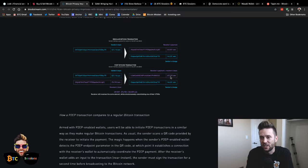And what happens is that the receiver's payment and the receiver's input go together. So the merchant put in some money and the merchant receives some money, and that gets aggregated into a single UTXO back out. So all of that gets combined and the change still goes back to the original person. But in there, you'll notice there's no indication of what the actual transaction was for. You can see the original transaction, the merchant got 362,000 sats. But in this instance, that amount is not anywhere in here because the receiver is adding in extra coin.